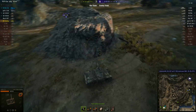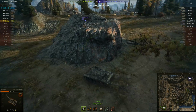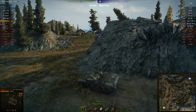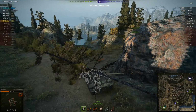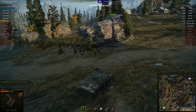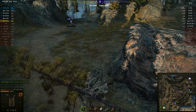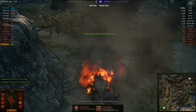There's an FV-215B down south, heading up. I can't drive around this rock forever, and the Waffenträger knows all he has to do is keep me on this side of the rock and wait for his friends to arrive, and well, yeah. So this one didn't go as well as I was hoping it might, and there's the 215B. So it's just a question of choosing who I want to die to.